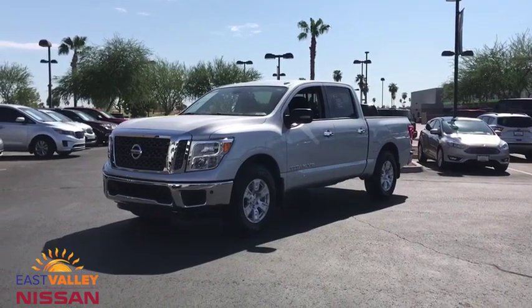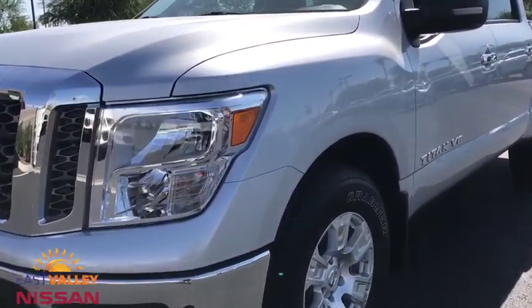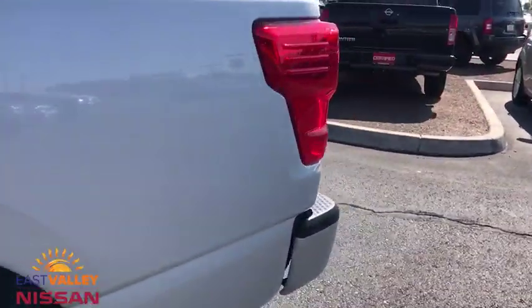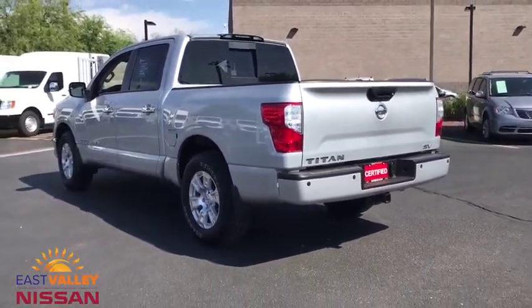Come test drive the 2018 Nissan Titan. The Titan houses the endurance V8 engine, the largest standard truck engine in its class. But the benefits don't stop there. The massive interior cabin boasts a fold-up rear bench seat and a flat loading floor. When it comes to power and comfort, the Titan can't be beat.